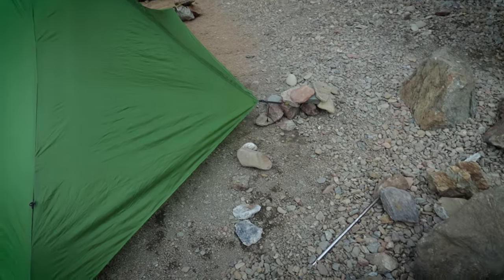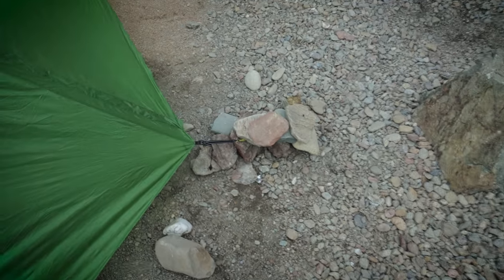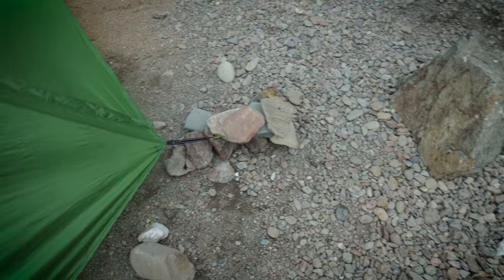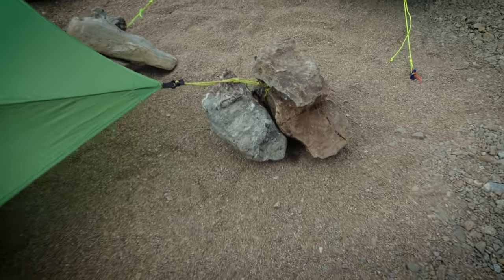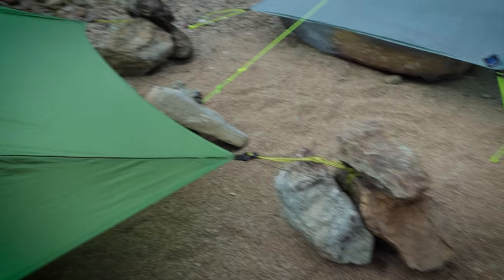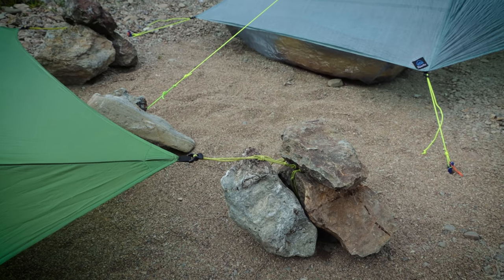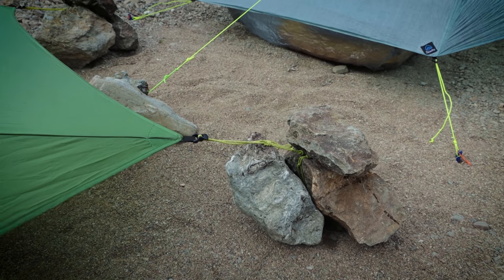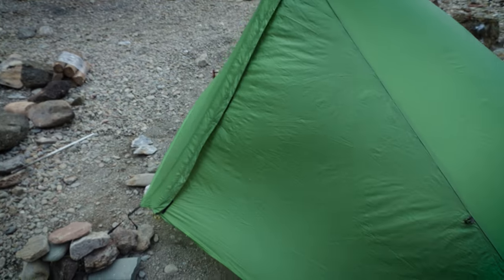So here's my home away from home tonight, the Six Moon Design Skyscape Trekker. Went ahead and I staked it off with rocks in a couple of spots on the doors and over here at the front of the tent. I always bring some twine with me, just in case I ever have to stake with rocks, but yeah, got those all set up. Everything's set up perfectly fine, and yeah, excited to use this thing once again.